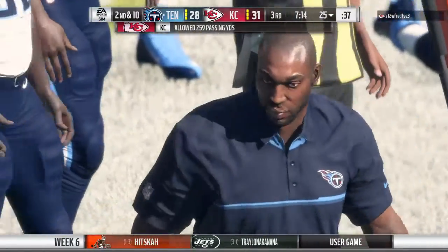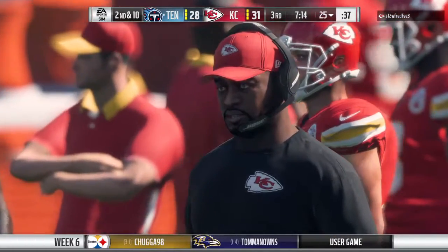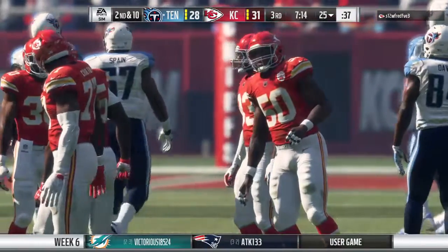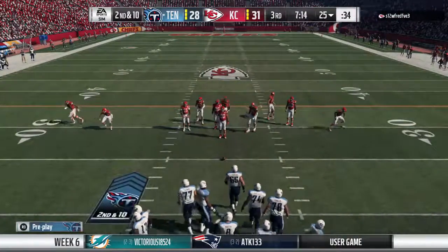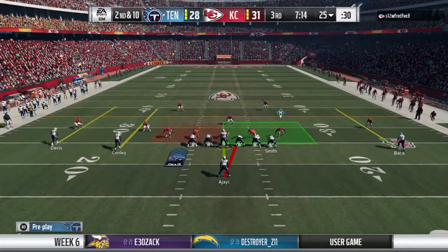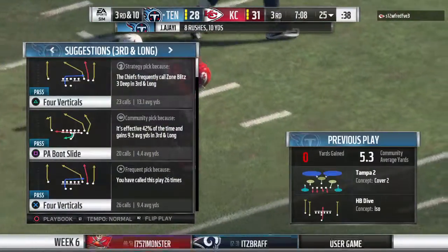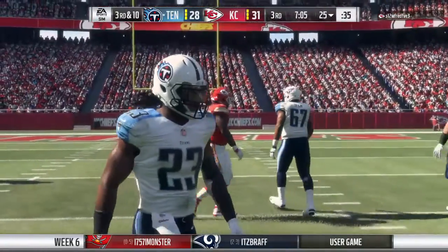He couldn't quite hold it. Got hit. Ball pops out. Incomplete. Second down following the incompletion. This is Ajayi. Trying to find a lane, but instead he'll get back to the line of scrimmage. And no more. No gain on that one as it brings up a 3rd and 10.